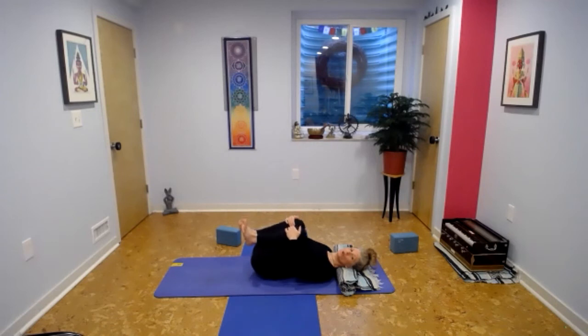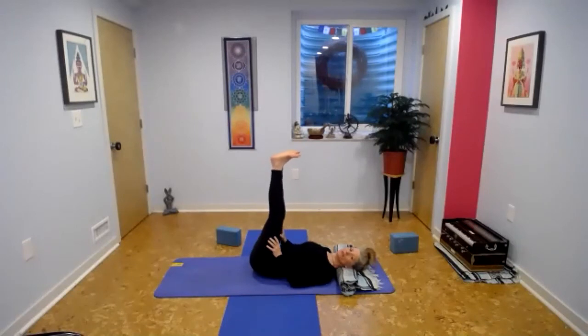We're going to do a little core work now. So I'm going to lift my feet all the way up and try to straighten my legs. The feet are together, the knees are together. I'll bring my arms out at the sides. And I'm thinking, Larry, about what you could do here. But let's just get this TikTok legs going.